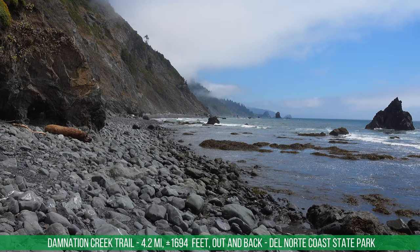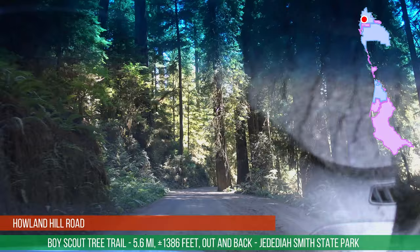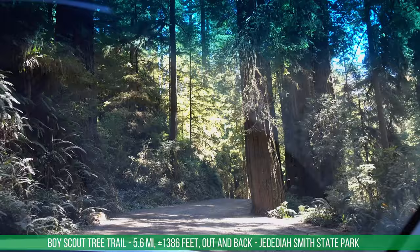Driving down Howland Hill Road. It's very narrow and windy, and people like to stop in the middle of it to take pictures, including us. But as you can see, we're surrounded by tons of redwood trees.